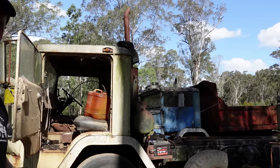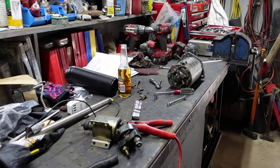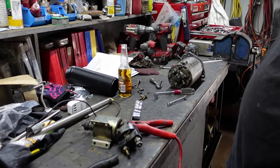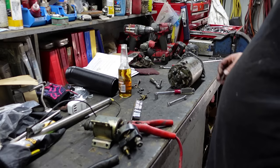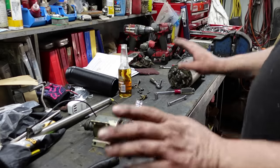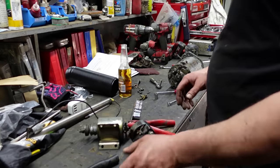She doesn't want to play. Alrighty, so we're just up in the workshop here. We're trying to get the starter to work off camera. Just going click, click, click, and then it went poof, and a puff of smoke whistled up the side of the engine, and she just kaput. No click after that. So I've got it pulled apart here.